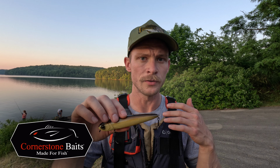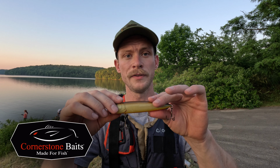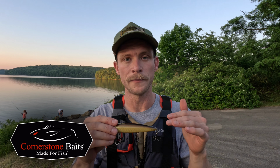Again, mainly shad patterns. You know, we've got some that are translucent. We've got some that are very solid, just like this honey shad right here. This is my personal favorite color. I love a bone topwater 99% of the year. And after that, I go with straight black. But this is a zigzagging, popping, walking style bait. It is a perfect fleeing bait fish presentation. If you haven't noticed a pattern, topwater is really good for that.